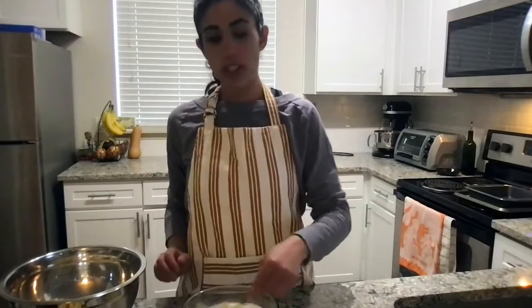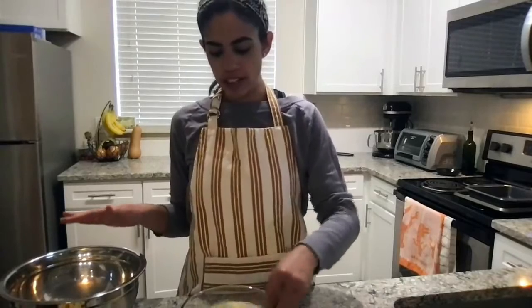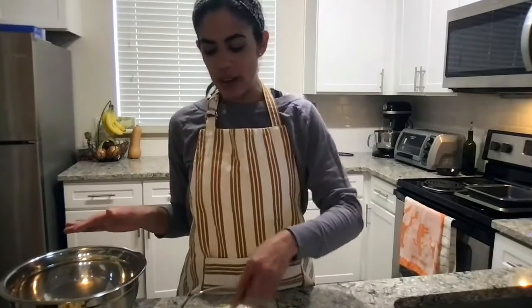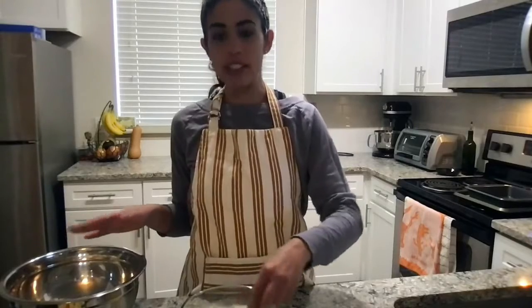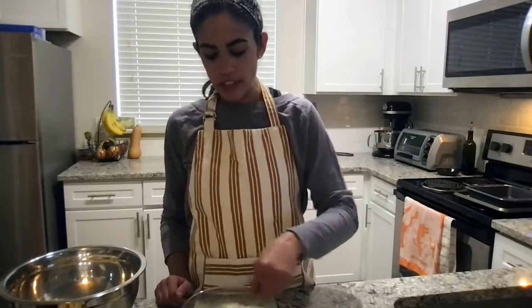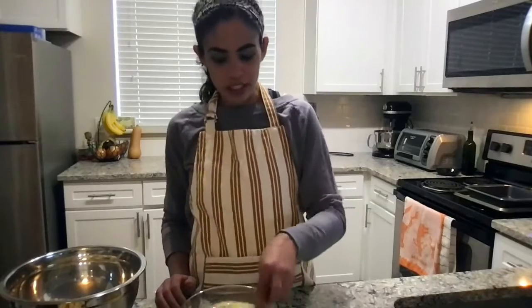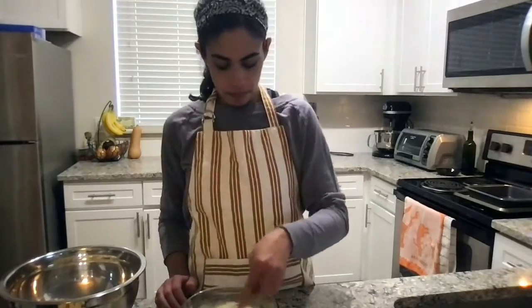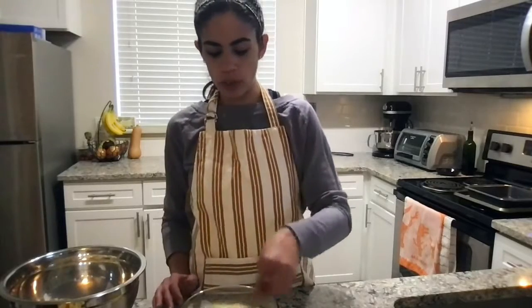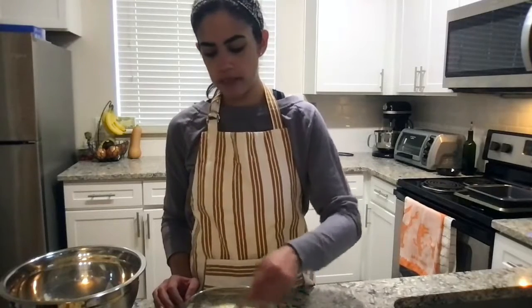So to recap, our dry ingredients for a general base are our oats, baking powder and salt, plus whatever spices you're going to use. And your wet ingredient base is eggs, milk, some sort of sweetener, some sort of fat, butter, coconut oil. You could also use a neutral flavored oil. If you didn't want to use butter or coconut oil, you could use just canola oil, vegetable oil, something like that.